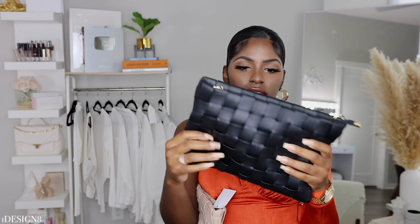Y'all do not mind the bottoms, okay? You could just literally hold it like a clutch and it looks so freaking good. Or you can also add the straps here and wear it crossbody or over the shoulder. I do love that there's options to wear this bag, but I mainly got it just to wear it as a clutch. It's kind of like a schmedium bag.